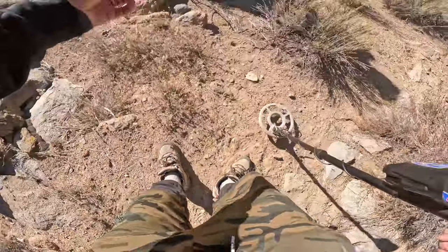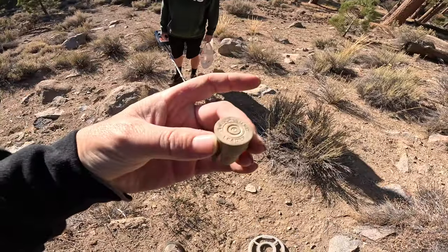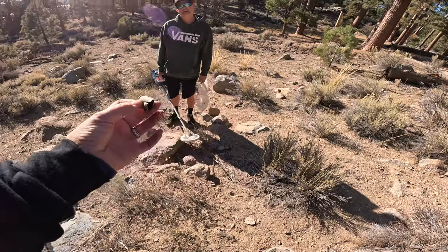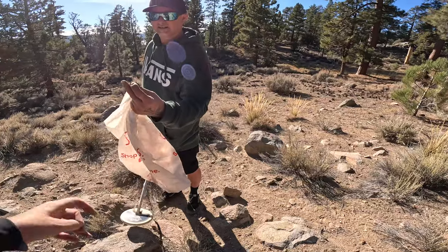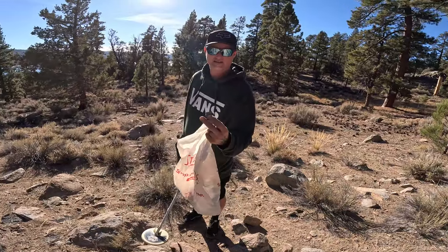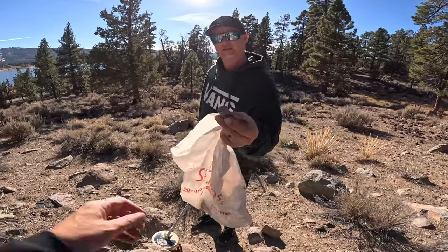Hey. Yep. A cap. What's this company called? Oh, it's a Winchester bullet. Oh, no way, a Winchester shotgun shell. That's an oldie, too. Wow, dude, that's pretty neat, huh?